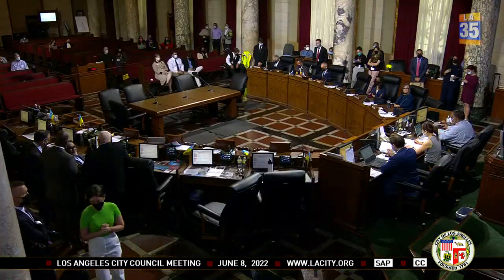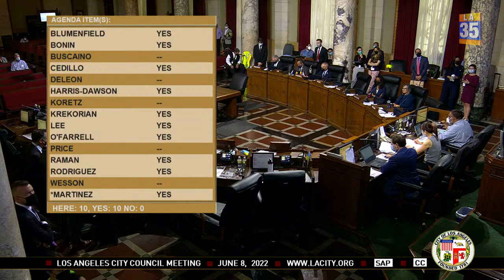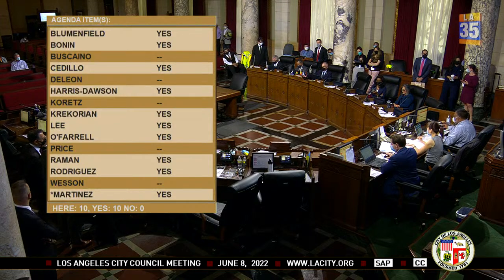Madam President, there are cards on 1, 6 through 14, and the items available for council to vote on now are items 2 and 4. Okay, let's go ahead and vote on those items. Open the roll. Close the roll and tabulate the vote. 10 ayes.